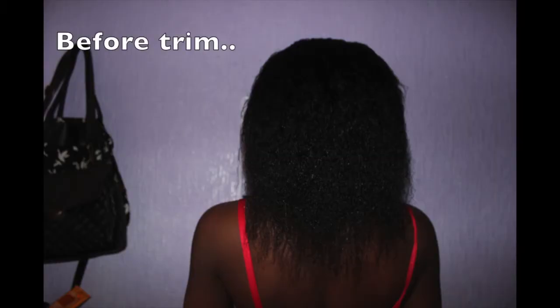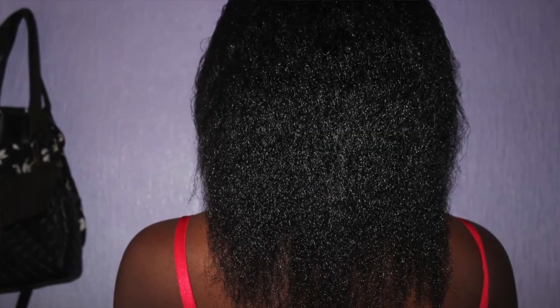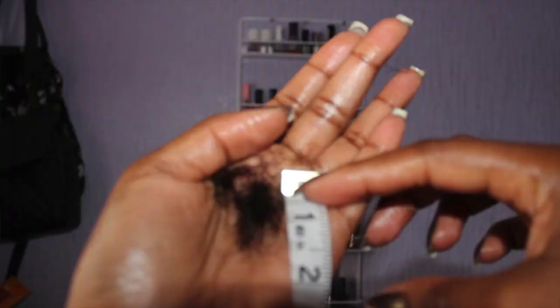So today, when I was taking these final pictures, I was looking at my hair, and I knew I was going to do an update video for you, like a comparison. And I saw the same thinning going on. I was like, thank God I'm going natural, because I don't want to be dealing with this. So I had a trim. I trimmed about 1 inch and a bit.